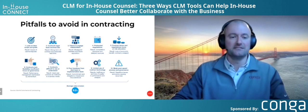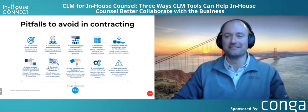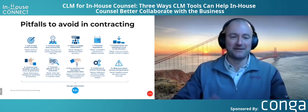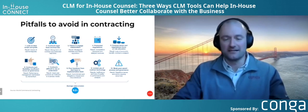And it's always easy to blame the other side that they take forever. But if you're not returning a document quickly, then you can't really expect somebody else to do the same thing, regardless of the size of the corporation.